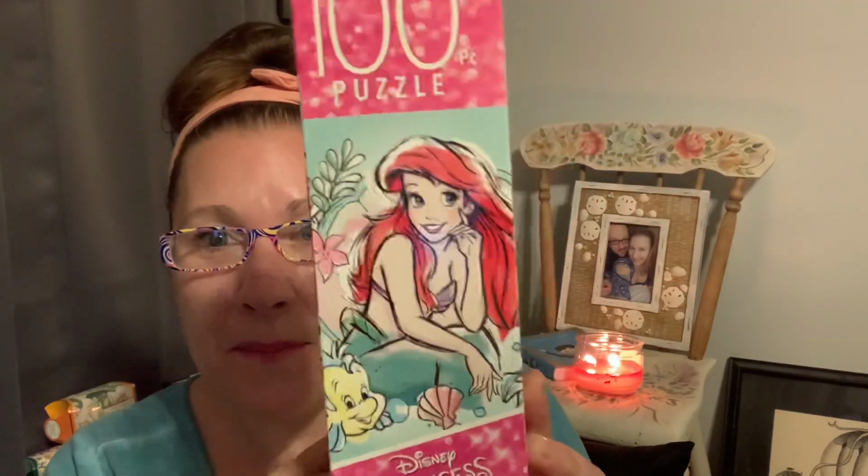And then, of course, I grabbed Ariel, my favorite mermaid, and that is going to be a really, really cute puzzle in a frame for me, because she is like my little princess muse that I love so much. So I picked up that one.